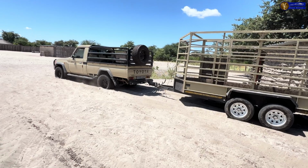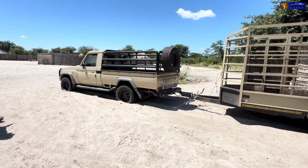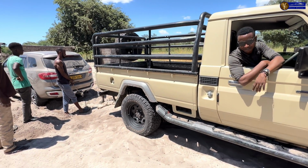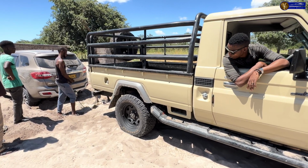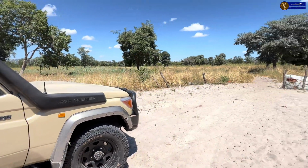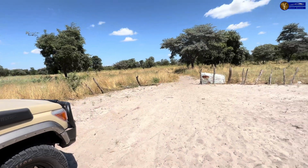Okay, we decided not to get the Land Cruiser stuck. Just unhook the trailer and first pull out the Ford Everest. We are trying it from the back. The front, we couldn't manage. Let's try from the back. Now we try to hook it, pull it a little bit. Let's see if we can manage. We only have short space here before we get into those fence poles.